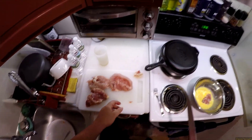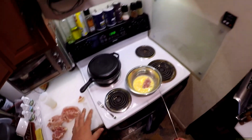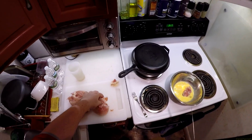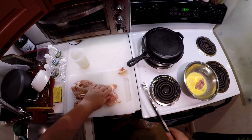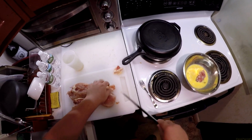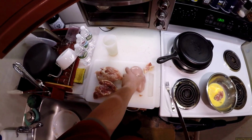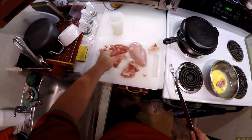I'm going to toss them in there. And people say, and my aunt says, you got to flour them first, then egg wash, then breadcrumbs. But I've never had it come out good flouring first. It just comes off as you're cooking. Like the whole thing just falls apart. That one's actually pretty clean. I approve of that. I may not have to edit this part out.